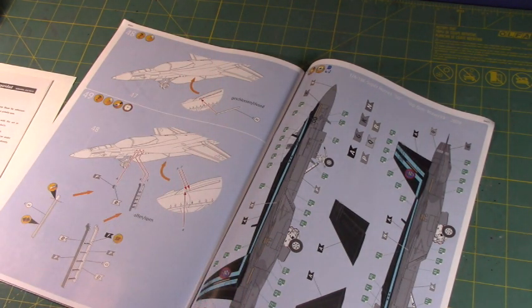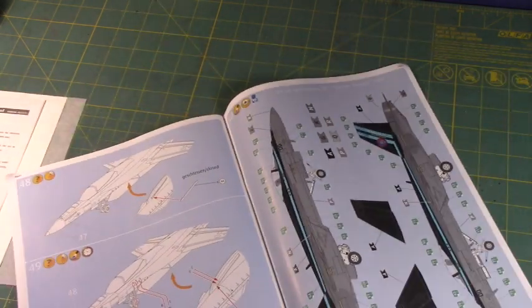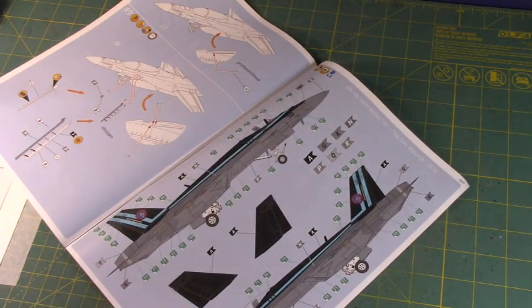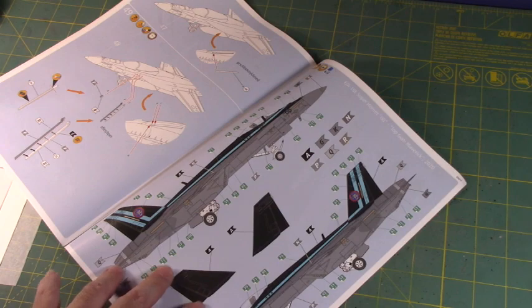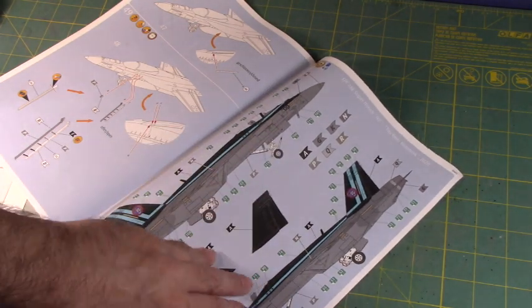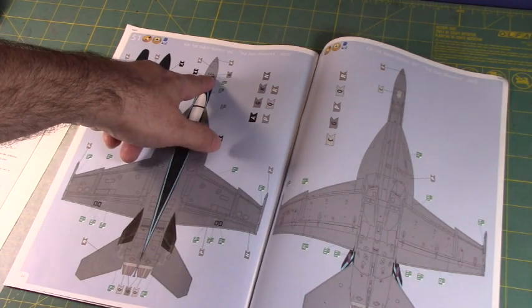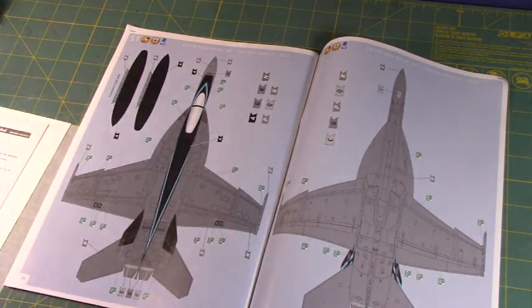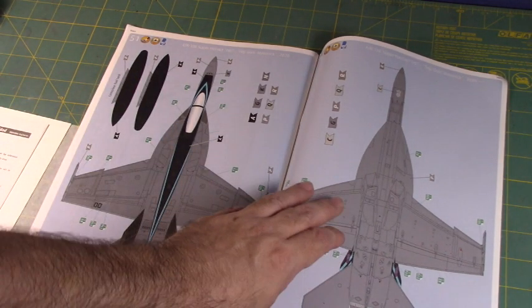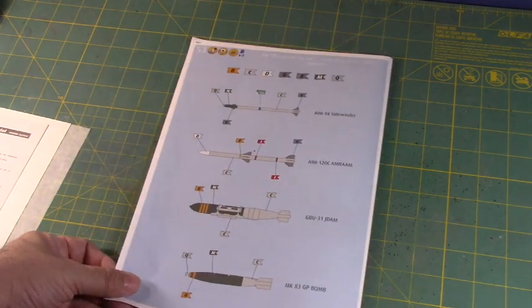But of course, the biggest feature of the Hornet is the placement of the black wings, the black stabilizer wings, and then you have that black detail that goes from the front of the aircraft all the way back. Oh, and black fuel tanks. That's actually really nice. And then detailing up the weaponry.